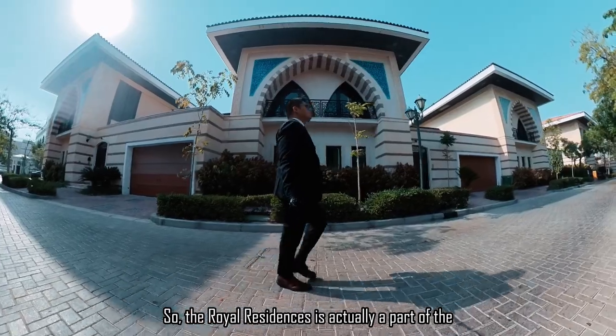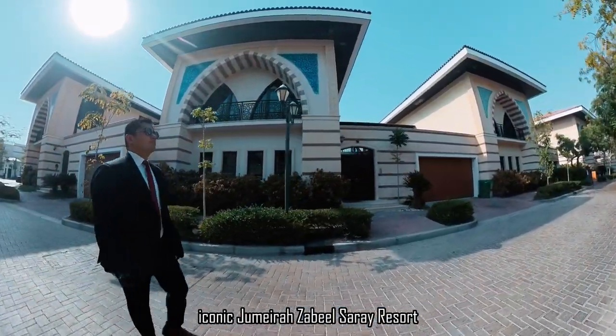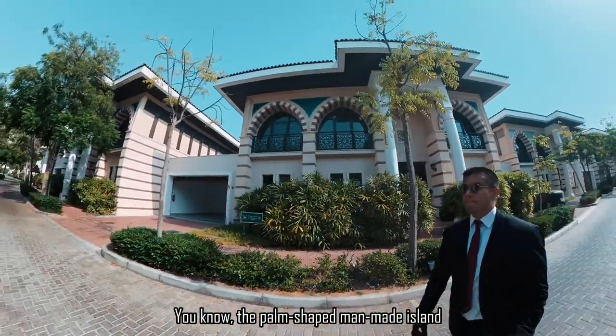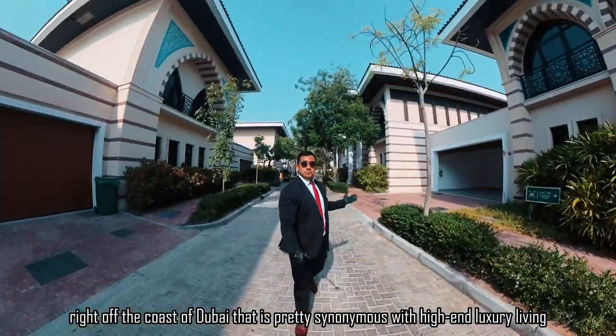So the Royal Residences is actually a part of the iconic Jumeirah Zabeel Saray Resort here in the West Crescent of the Palm Jumeirah. You know, the palm-shaped man-made island right off the coast of Dubai that is pretty synonymous with high-end luxury living.